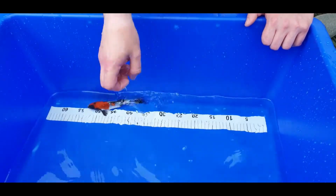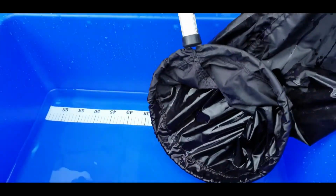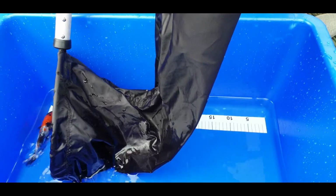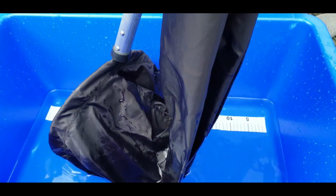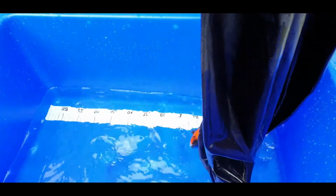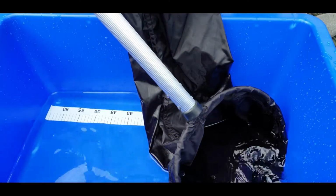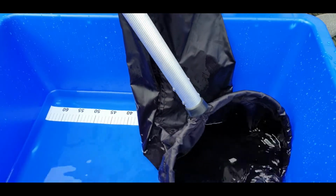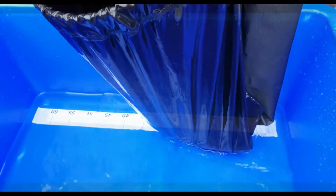Seventeen. 15 again. 17. Is it? This one, okay. It's the same size as the first one. They're going in. Come on. There we go. They'll get a lot of that.